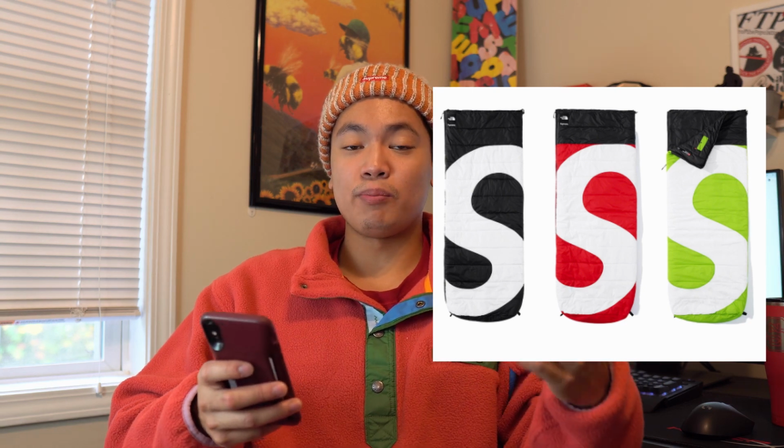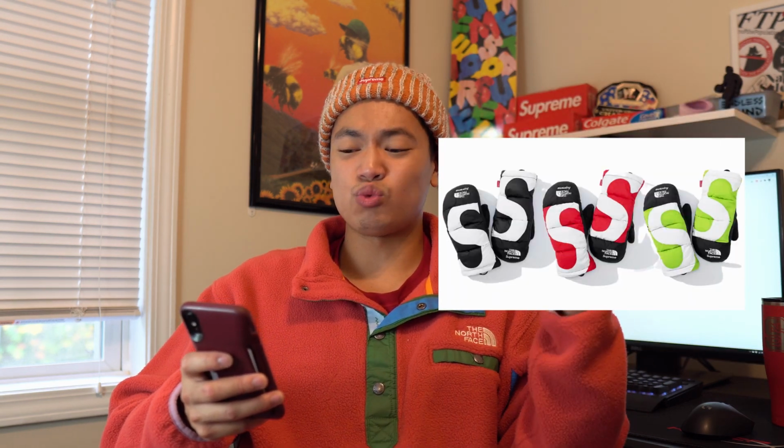Same with the S logo mitts. I just think the retail is way too high. $98 for some mitts is insane. As I said in my last video, you can get Carhartt gloves for like $20 off Amazon, and they look just as good as these, and they're going to perform as well. So yeah, I really don't see people buying these logo mitts, and they're probably going to sit on the site for a few minutes.